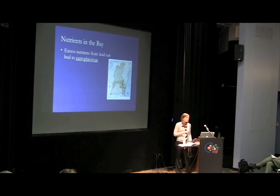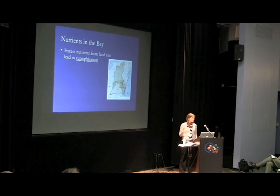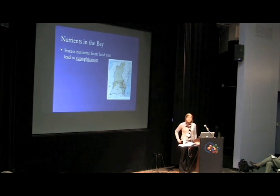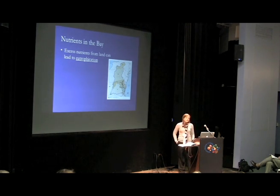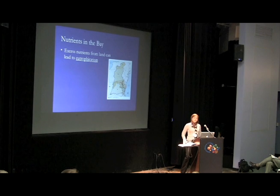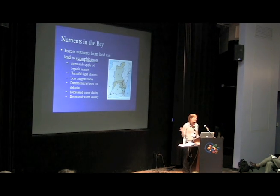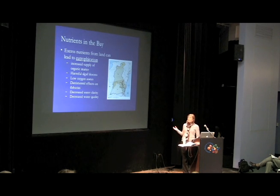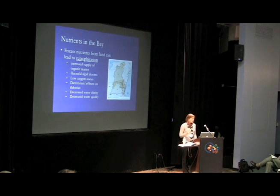So just a brief overview of nutrients in the bay. We know that the watershed of Chesapeake Bay is relatively large, and activities on land such as wastewater treatment plants, urbanization, large-scale agriculture, those types of things are all contributing a significant amount of nutrients to the water and to the bay. And too many nutrients can cause eutrophication to occur. Eutrophication is the increased supply of organic matter, and it's associated with a whole suite of negative impacts in the water, including harmful algal blooms, low oxygen zones, and overall poor water quality.